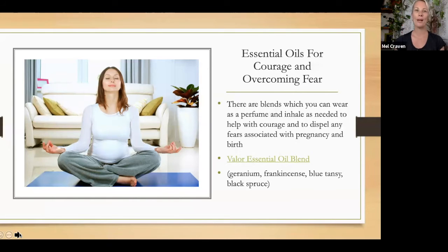So, number 1, if you're feeling anxious and fearful, you can use essential oils to overcome these feelings of fear, to give you more courage. One of my favorite ones is Valor, which is a combination of geranium, frankincense, blue tansy, and black spruce. You can put this in your diffuser and just spend some time. I'm a yoga teacher as well, so I've got other videos on this, but you can spend some time just breathing, doing some lovely breaths, just getting back in touch with your heart, with your baby, breathing in the scent of the oil, and you will find that your anxiety level goes from way up here to down, and you feel a lot calmer. So they really work. They work on the limbic system, they work on the central nervous system. So Valor essential oil is a beautiful blend for that.